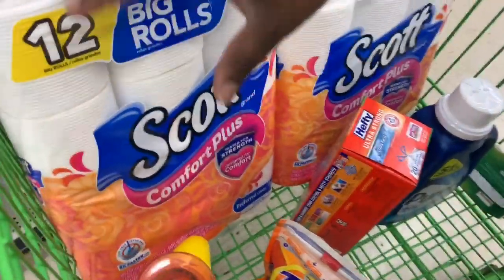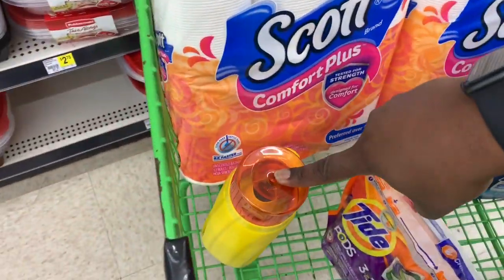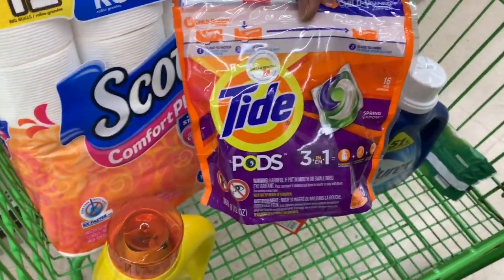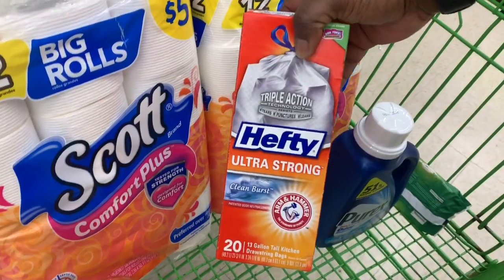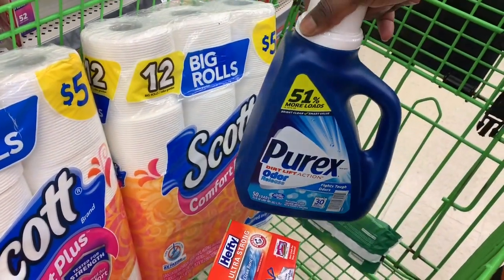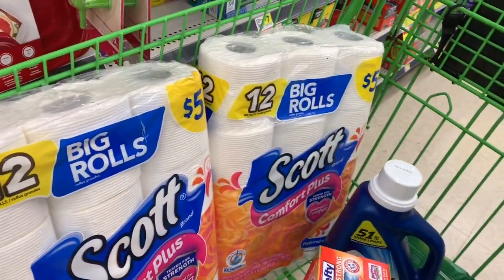Now, here are the digital coupons that you will load to your digital coupon account, okay? You will load the $5 off of $25 DG digital coupon, $1 off of Tide Simply digital coupon, $3 off of Tide Pods digital coupon, 50 cents off of Hefty digital coupon, $1.50 off Purex digital coupon. And after all your digital coupons come up, your subtotal will only be $12, okay? That is an awesome deal.